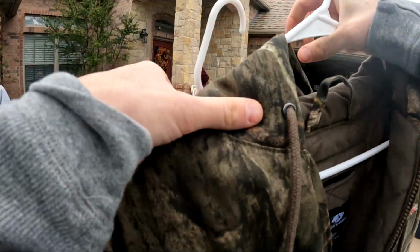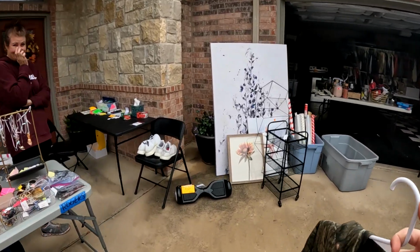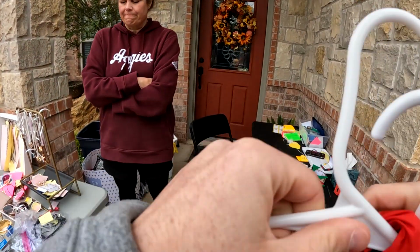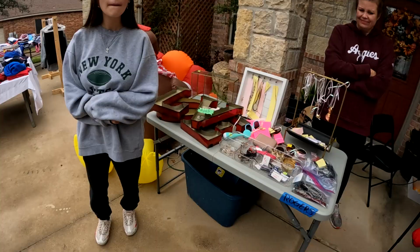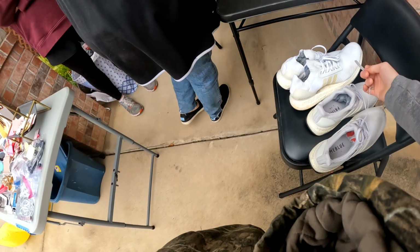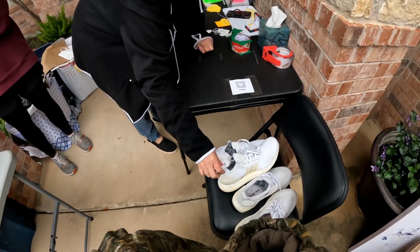So I gotta get the camo. How much are they? What do you want? 5 for the coats. 5? Gotcha. We're done actually. Okay. So let's see, we owe you 10 and then that's 3, right? 3. Okay, on each of those. So I use 16. So not bad, especially considering the red jacket will pay for that in itself.